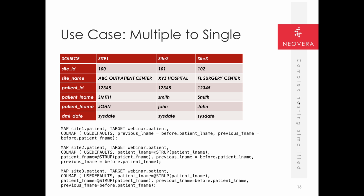And then in site 3, we get the data in mixed case. Again, we want to standardize, so we uppercase the patient's last name and first name. And again, the same previous and before. So it's not just that what you get from the source is what has to go to the target. You can actually apply some transformations to this. And most people don't look at GoldenGate as an ETL tool, but there really are a lot of ETL type functions built into the product that you can use it for. And I'm going to show you an example of how we actually can make use of that ETL functionality.